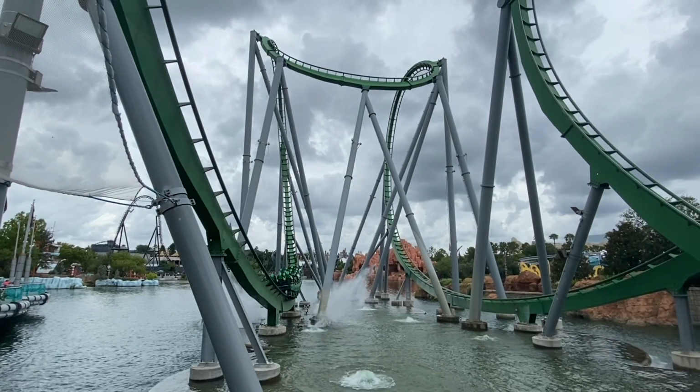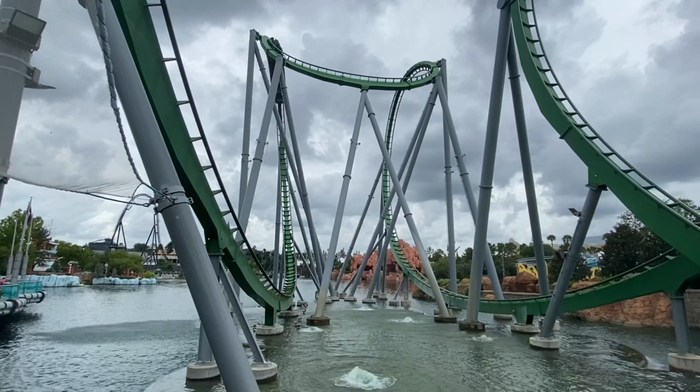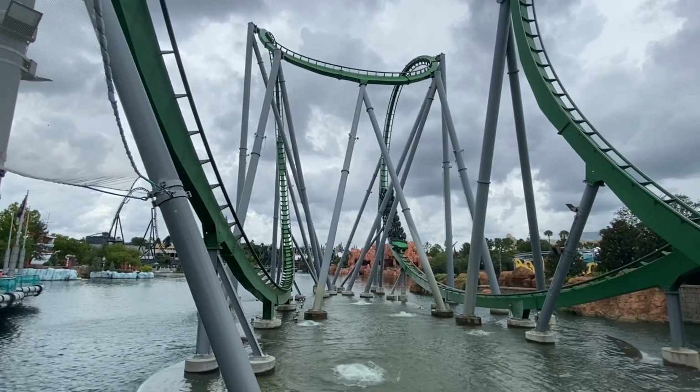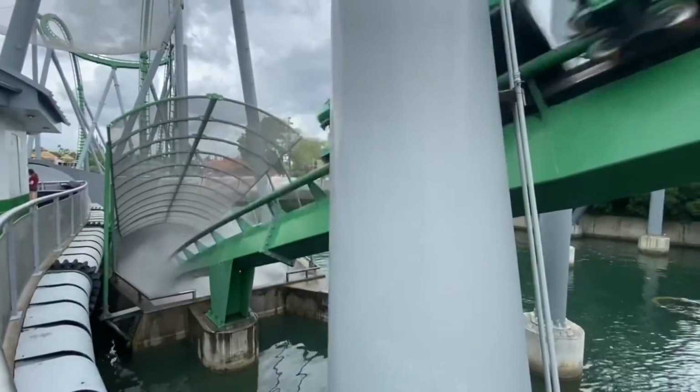Number 4, Incredible Hulk. The first roller coaster on this list is also one of the most intense in the world. The ride was manufactured by Bolliger and Mabillard and is one of 2 launch coasters they've ever built. The ride is packed to the brim with extremely forceful inversions and some relentless pacing till the mid-course brake run.